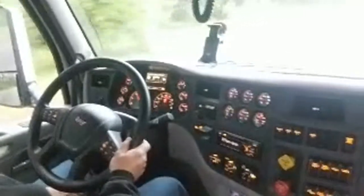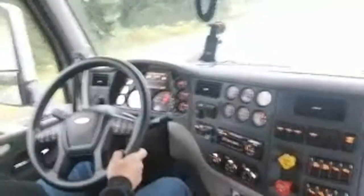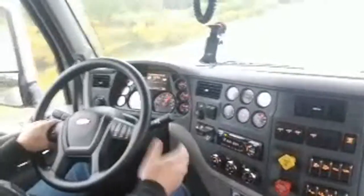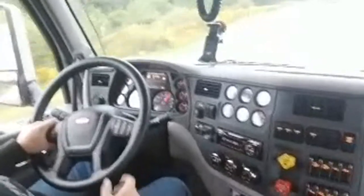So right now we're sitting at 1,100 RPMs, and you can tell it's not lugging the motor at all. When you get under like 1,000 is when it starts lugging this thing, I've noticed. Seems like to me.